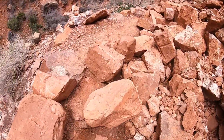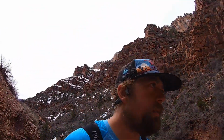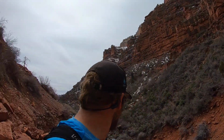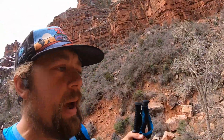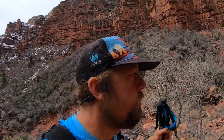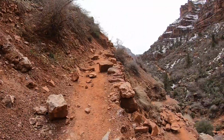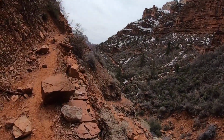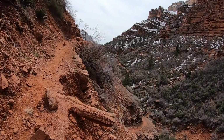You can see some of the rock fall here. There's been a lot of this on the trail since Manzanita. We just crossed Redwall Bridge. Passed two runners who said they turned around, and passed two more who said they made it to the top, but that it was slow going. So I think the plan still is to try to make it to the top, even if it is slow going. Be fine.